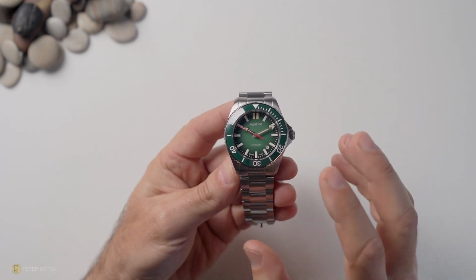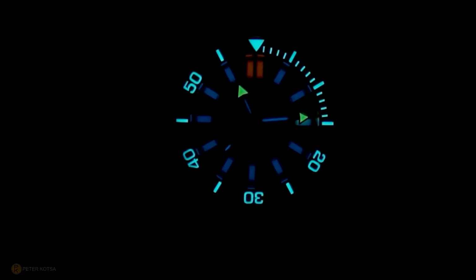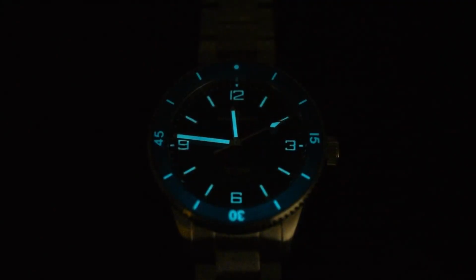For example, older luxury watches may have used a radioactive material called tritium to provide luminescence, while newer watches may use a non-radioactive material like Superluminova. Additionally, some luxury watches may have different colors or levels of brightness for their luminescent markers and hands. When examining the luminescence of a luxury watch, it's important to consider its age and the materials used.